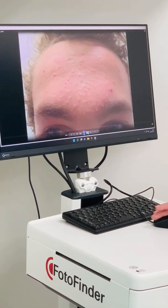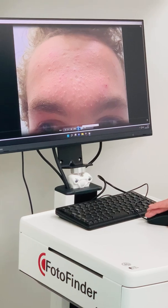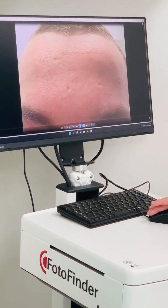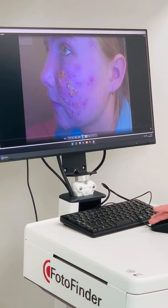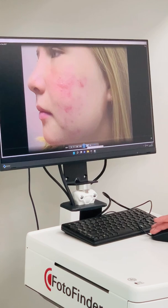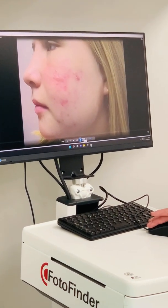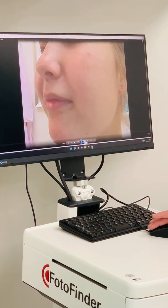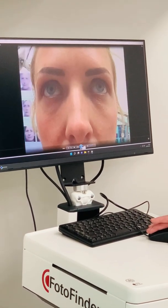This was just a normal comedone acne that I saw, and it's nice. He came back a few weeks later and he could see that he had a nice response. This was a patient I saw a long time ago, and I took it with my 2007 FotoFinder. You can see that she improved after a few months, and then after a year you could see the nice result that she had after her Accutane treatment.